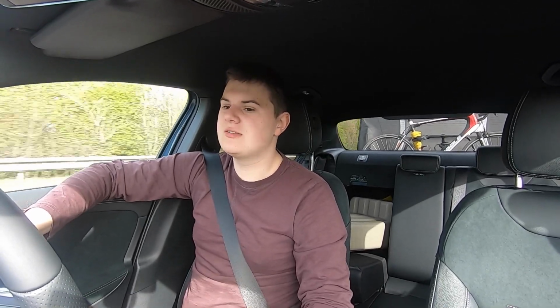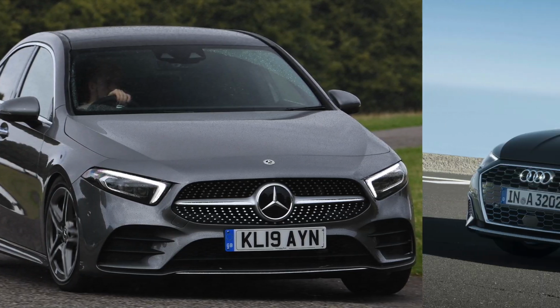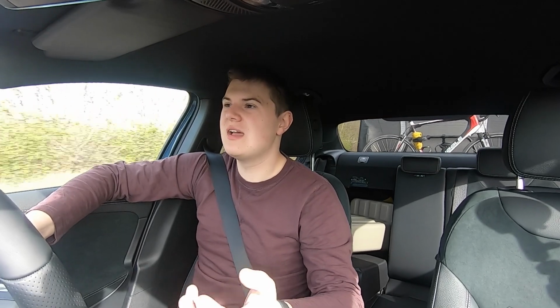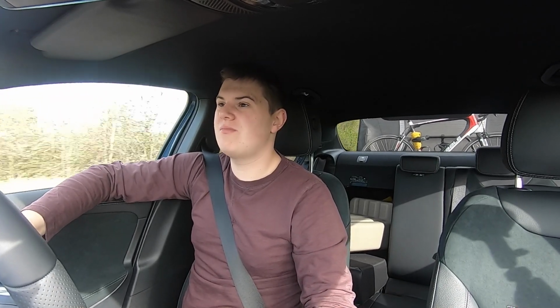I didn't have much to do, so I decided to look at what to do. And I came across two cars that stood out: Mercedes A-Class Saloon, Audi A3 Saloon. Both were exactly what I wanted in terms of economy and size. They both towed what I needed to, so it worked out for me quite well.